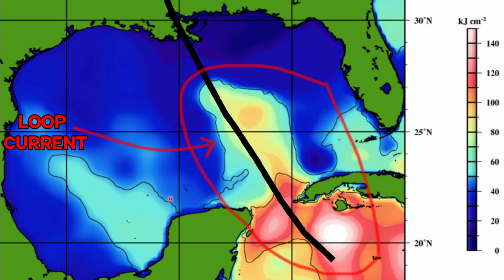And again, with the warm ocean heat content you see here, the track is literally going to be heading right up that loop current. That loop current could intensify the system very quickly, and again, right up to the coastline, this thing could be intensifying. Keep up with the updates. I am going to continue to update this.